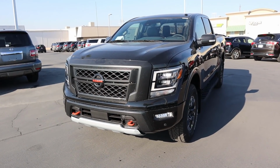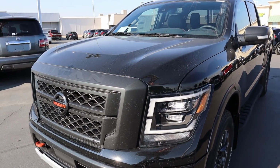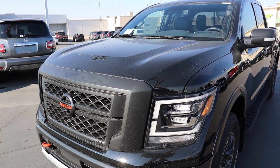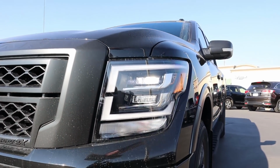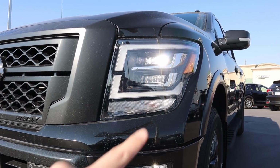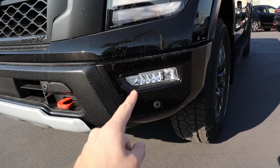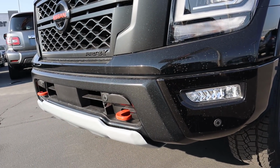Let's go over the front end of the Titan Pro-4X. First and foremost, I love the look of this new hood. It's really cool with the bulges on either side, makes it look really muscular. And then coming to the lights, I love these full LED lights. They're super bright at night, and the LED accent lights just look super unique in general. And then you've got the fog lights down below with the parking sensors integrated as well.